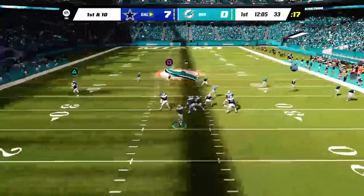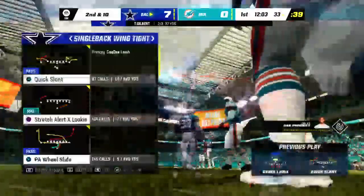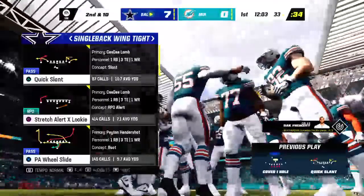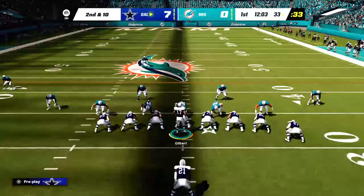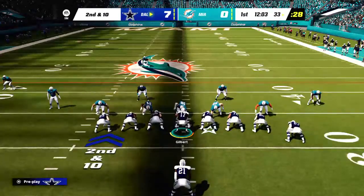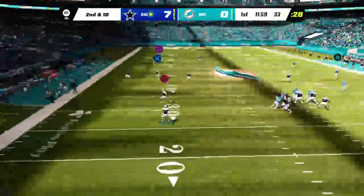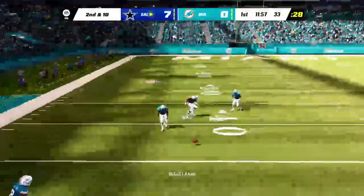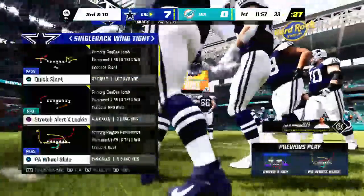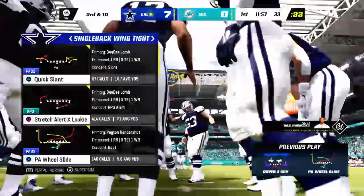Throwing to start the drive. Gilbert. And this one nearly picked off. Kind of surprising to see a defender of his caliber let it get away, but get away it does, and it's 2nd down. Off the bootleg. Gilbert rolling to his left. This throw incomplete, nearly picked off. And with his pedigree, he doesn't drop many of those, but 3rd down coming up.